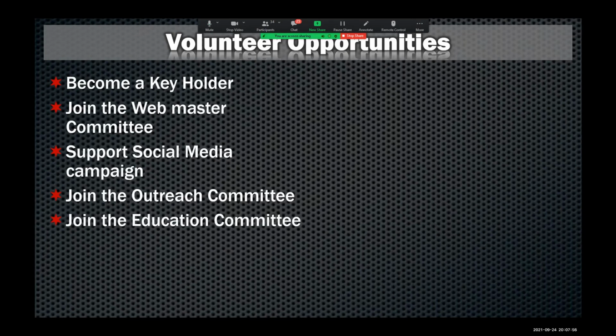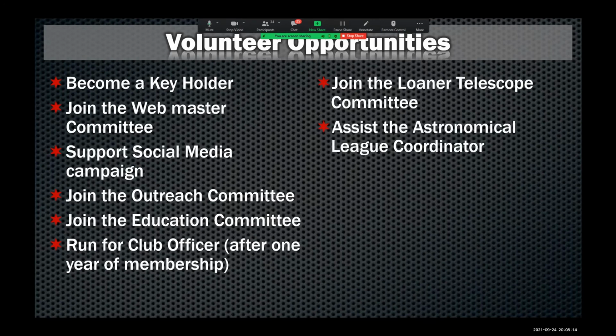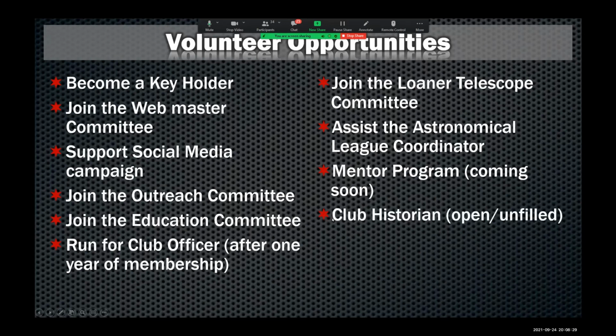So we just talked about the binocular observing class, and the upcoming ones. We can always use additional support with them. You can run for a club officer after 1 year of membership. You can join the Loaner Telescope Committee. You can assist the Astronomical League coordinator. We call that the ALCOR. We have a mentoring program that's hopefully coming very soon. That is unfortunately slow getting started. We have open, unfilled positions for a club historian. And we also have an open, unfilled spot for a newsletter committee as well.